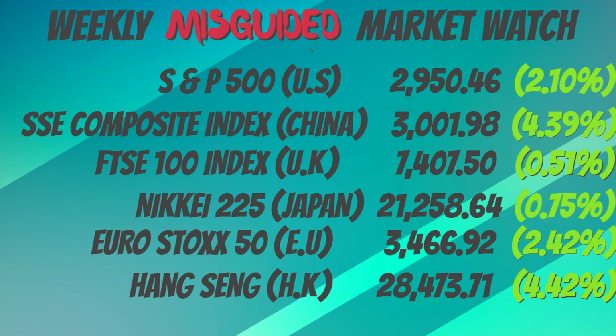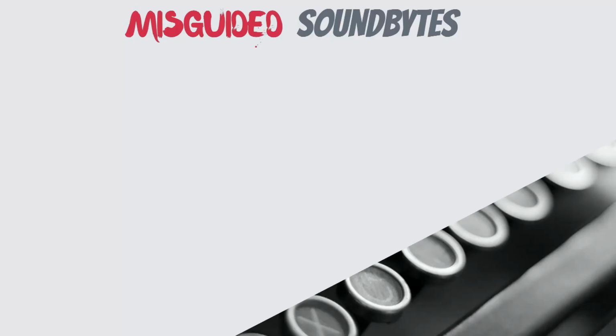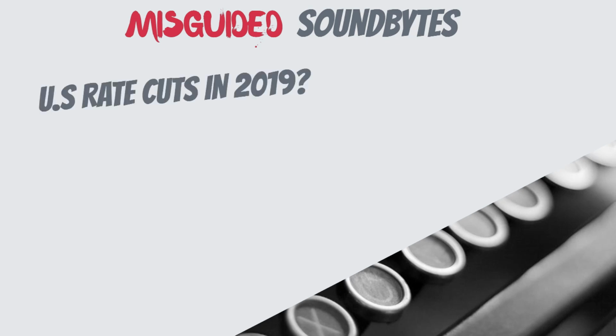And now, some news. The US Federal Reserve Board towards the end of the week hinted towards two possible rate cuts in 2019. The market reacted to this positively with the surge towards the end of the week. Some analysts believe that the US may cut interest rates as early as next month. Let's see if that prediction comes true.